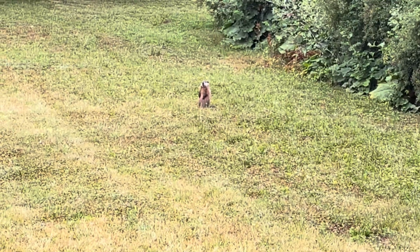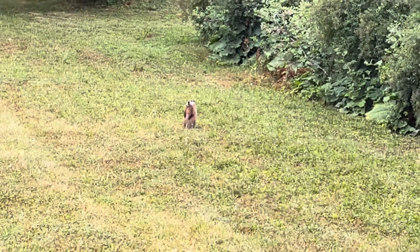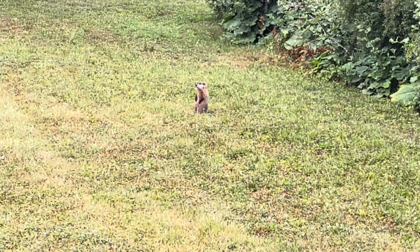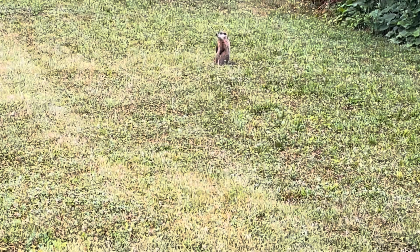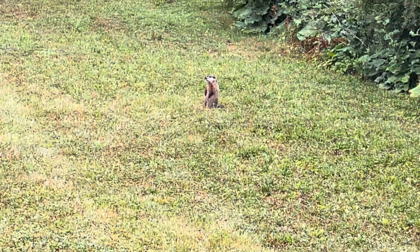It's a groundhog. He's looking at me. See how close I can get. Here, woodchuck.